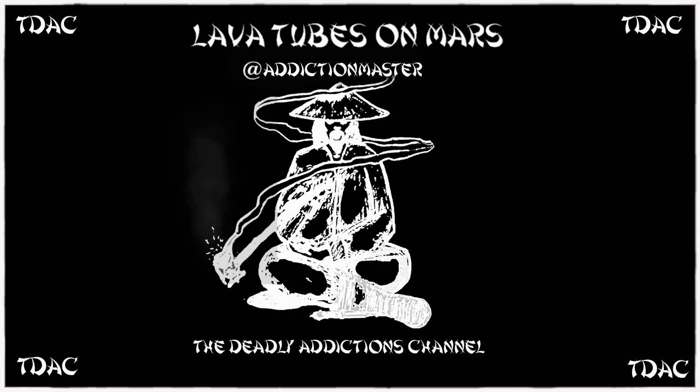Although lava tubes are a rather unusual place to call home, they could very well be the most comfortable place to be on the red planet.